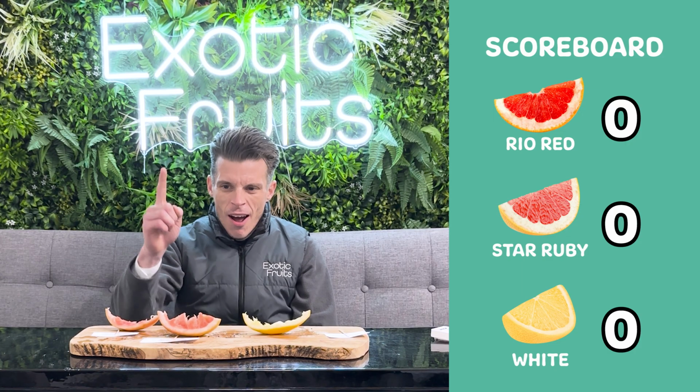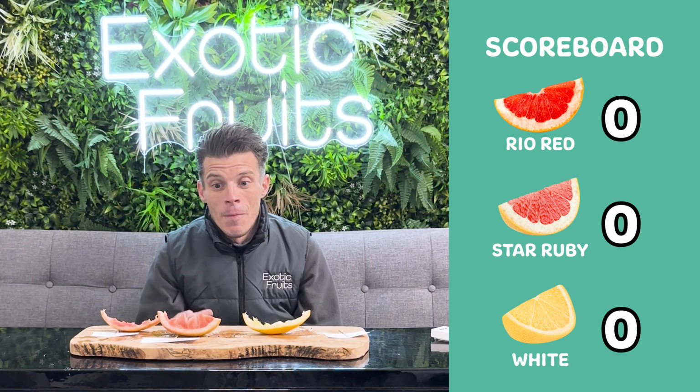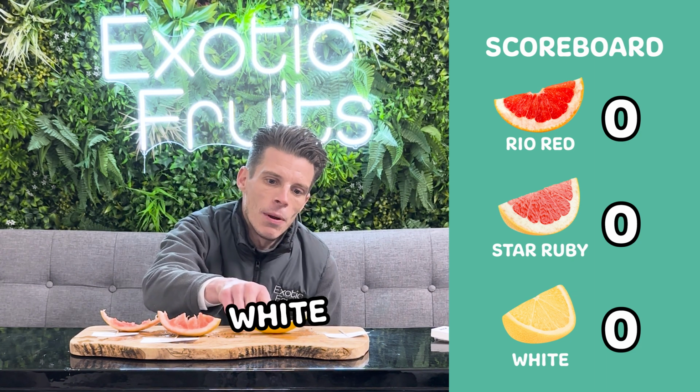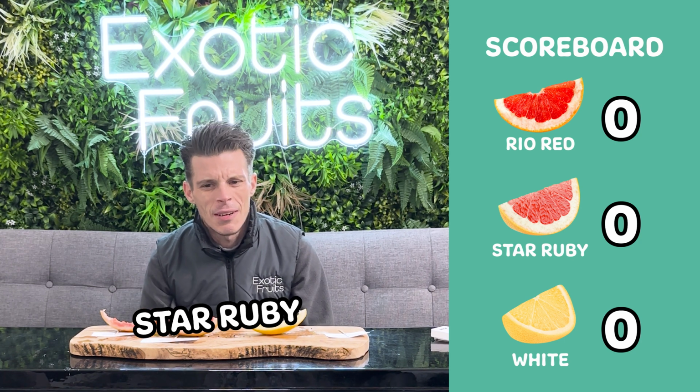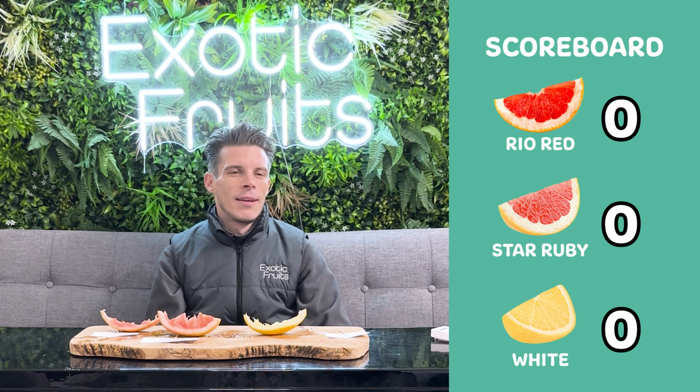My favourite, I like this one because it's super sharp, but I think to eat a whole one in one go would be really, really overpowering. If you wanted to eat a whole one in one go, I'd probably go for this one. The middle one's probably my least favourite. It's quite sharp, but in a lingering kind of way.